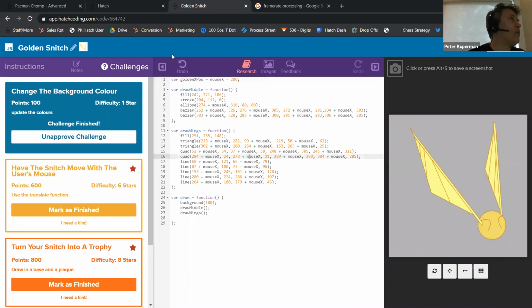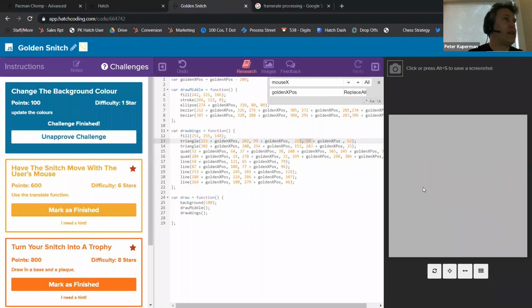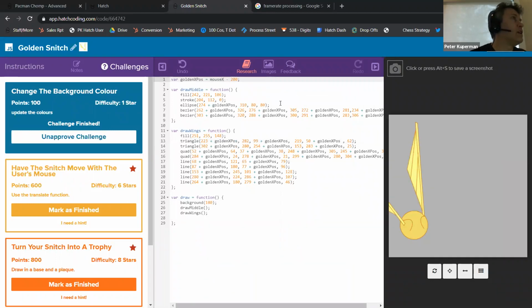So, and now what we actually want to do is we're going to take this, and we're going to use a find and replace, because we have way too many mouse X's in there. So I hope somewhere here, if I go Control H, I can search for mouse X. A mouse X, I'm gonna replace it with golden position, and we replace all. And now it totally doesn't work. Oh, because this is not golden position, this is supposed to be mouse X. And now, does it work? Let's see.